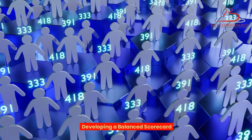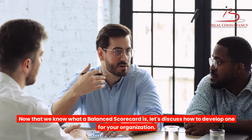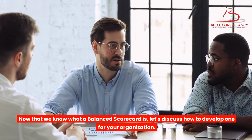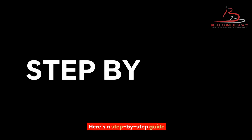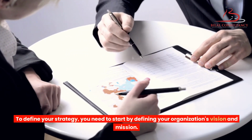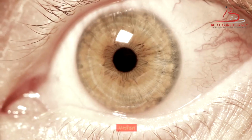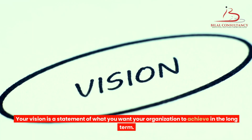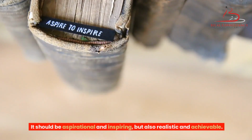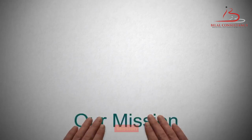Developing a balanced scorecard. Now that we know what a balanced scorecard is, let's discuss how to develop one for your organization. Here's a step-by-step guide. To define your strategy, you need to start by defining your organization's vision and mission. Vision. Your vision is a statement of what you want your organization to achieve in the long term. It should be aspirational and inspiring, but also realistic and achievable.